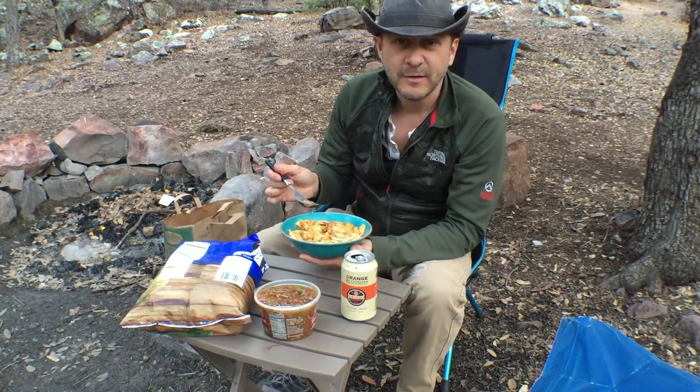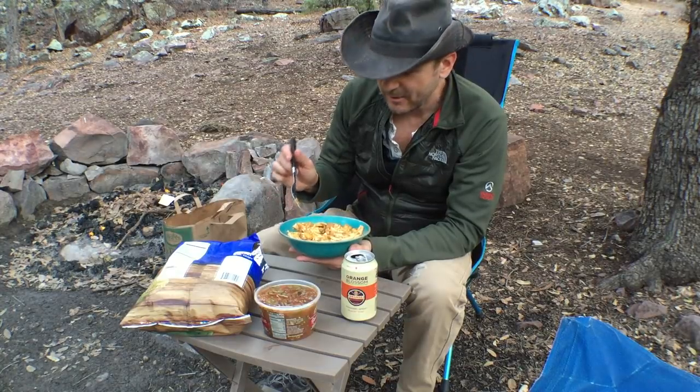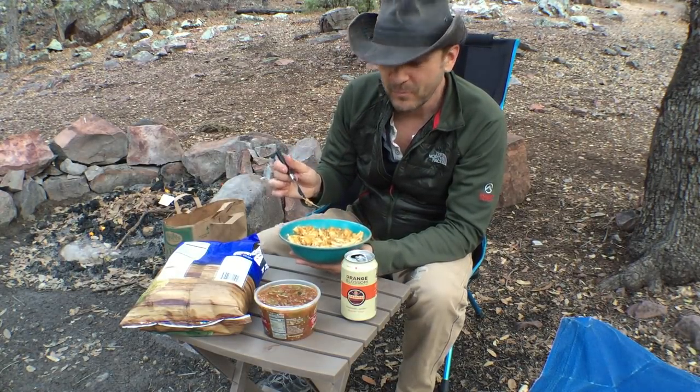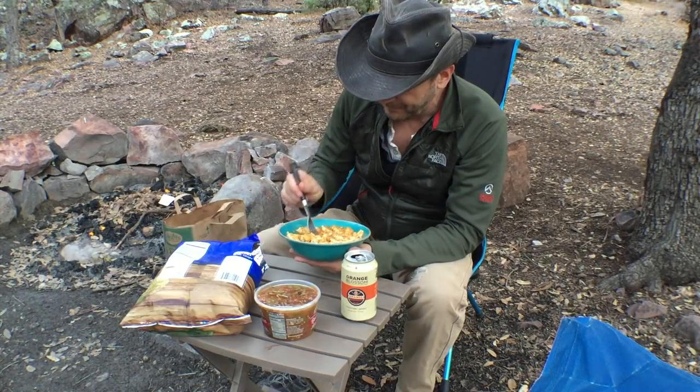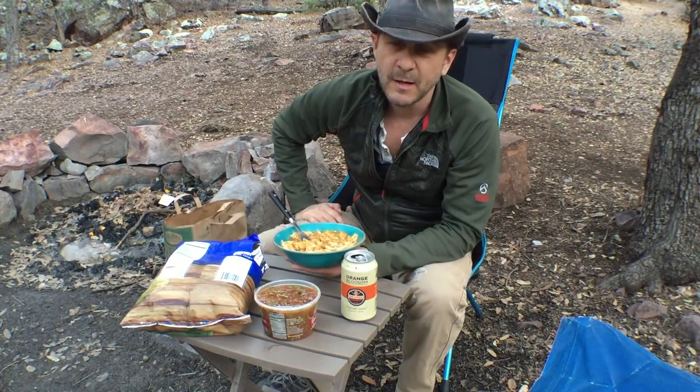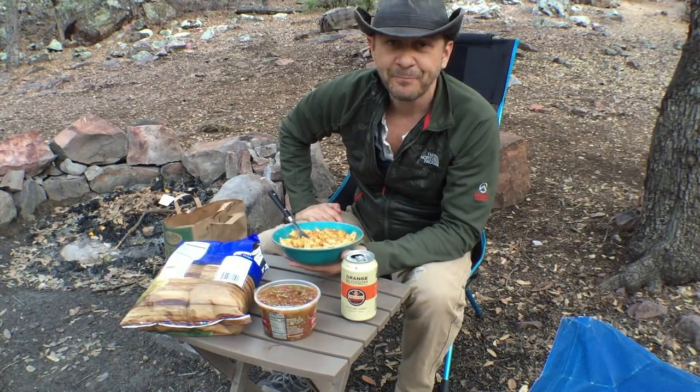The chicken was already shredded, so I didn't have to worry about doing that out here. Throw in the Bombay potatoes. Very healthy. I get them at Sprouts. Great way to make a nice meal without having a whole lot of work. I've also got a couple of bagged salads and things like that.